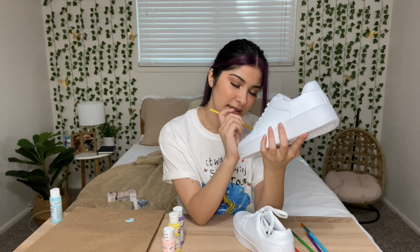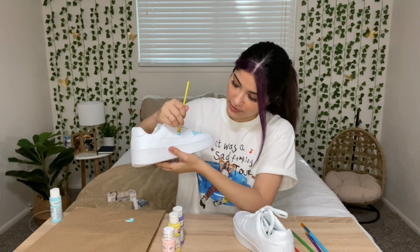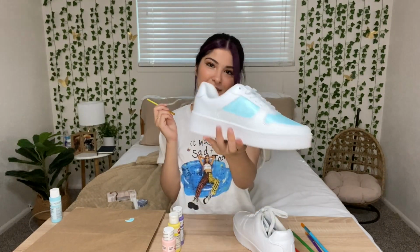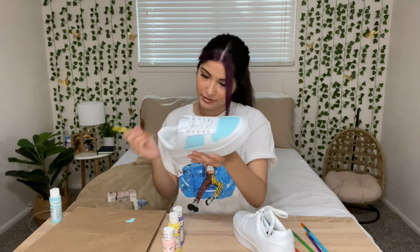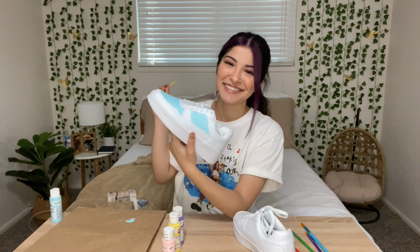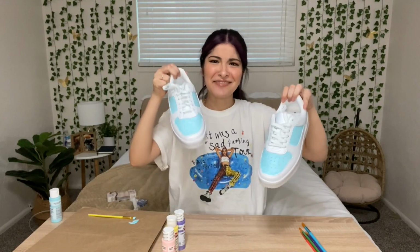I feel like it's a little bit uneven, like the paint. I don't know. Does that look good to you guys? I hope so. Now I'm gonna do the side. All right, so one side done. Now to do the other side. So I'm all done with that shoe. I'll be back when I finish this shoe. All right, both shoes are done. I kind of like them like this.